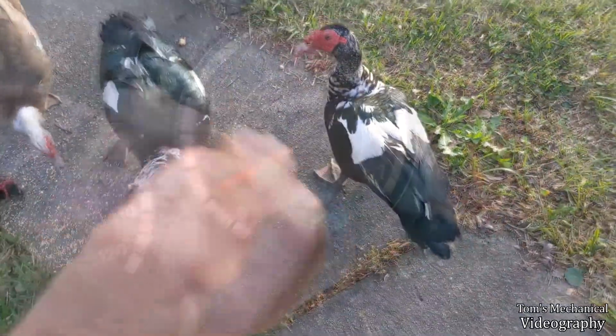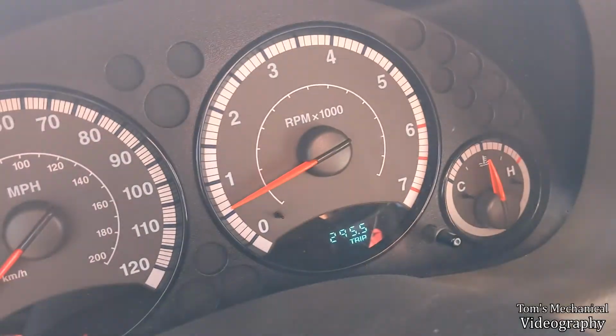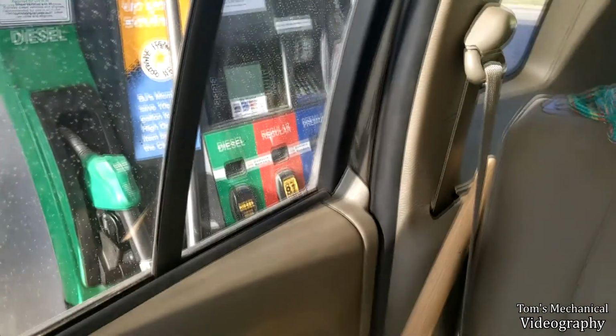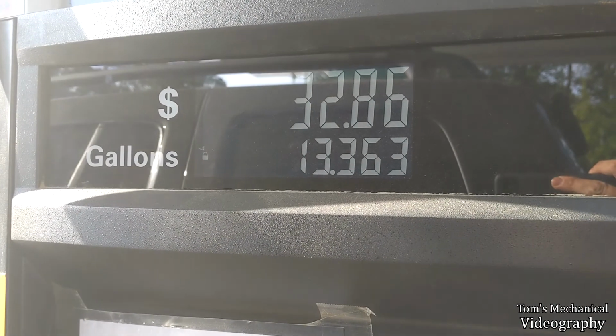Bye, ugly chickens. Alright, it's been a couple days and we're just a hair under 300 miles. So we're gonna pump some just straight old, regular old unleaded in it. It's pretty damn good. So anyway, we were stuck in traffic, but now we're driving and I'm sure there's a massive vibration going on. But that fuel economy was great.